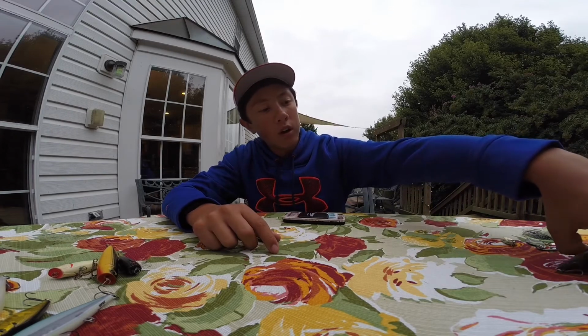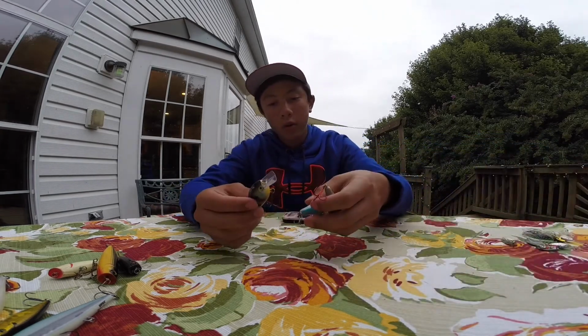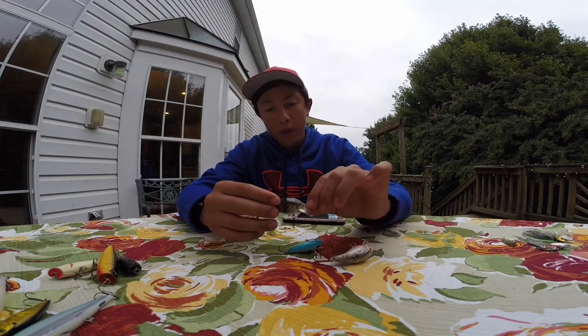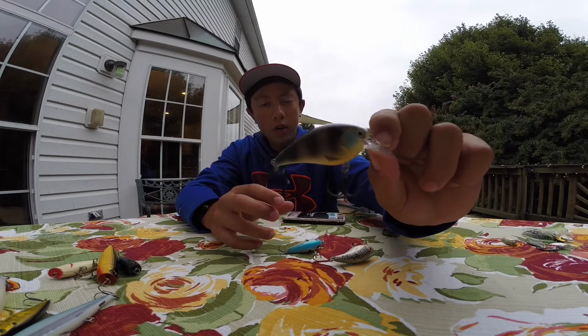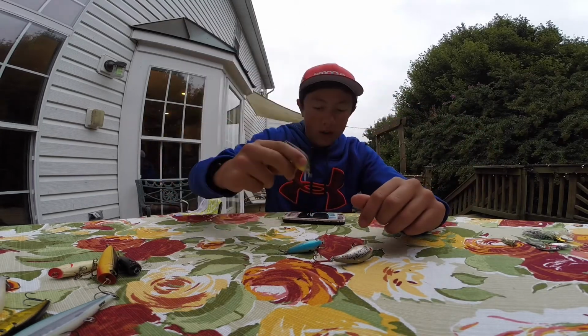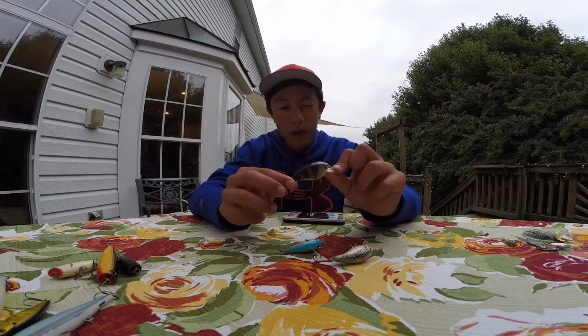My third favorite lure for the fall is a square bill crankbait. My favorite one is this Excite Lures square bill. It's got a nice knocker in it, and I've caught some decent fish on this. This came in my July MTB box.